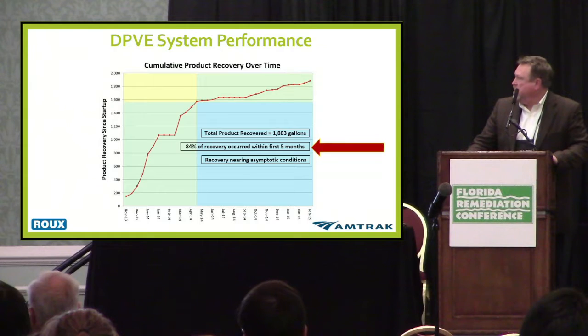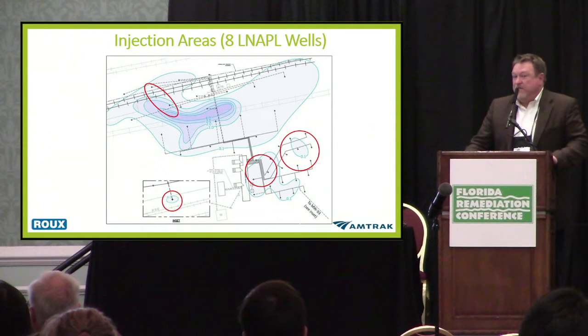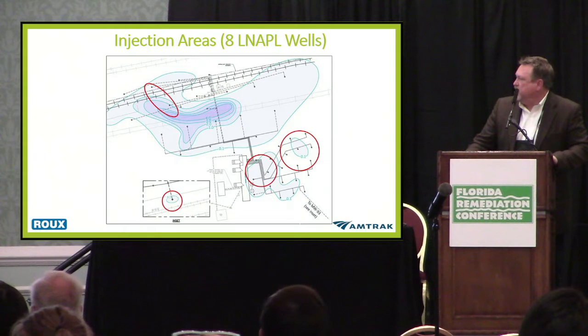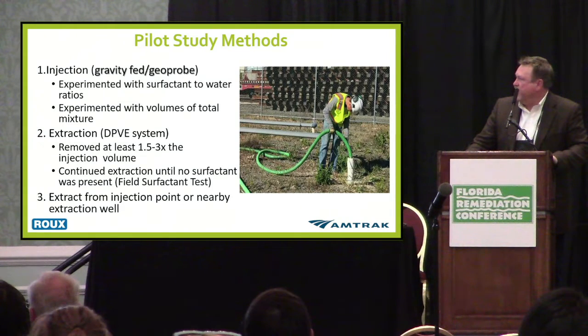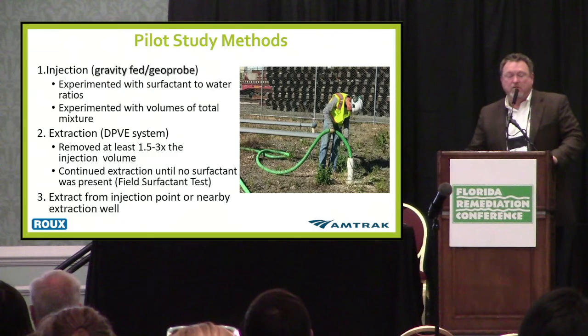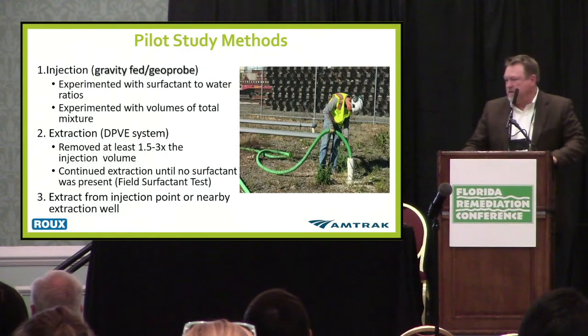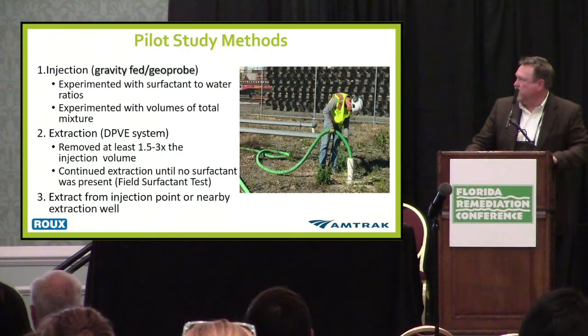So what do you do? You bring in Ivey-sol. So this shows the injection areas where they had us inject. And of course, it was the most contaminated portions where we did it. It was gravity fed with Geoprobe. And they experimented to figure out the water ratios, the surfactant to water ratios. And I believe this was quite a few years ago, this site.